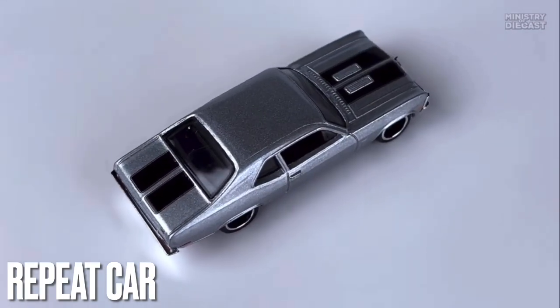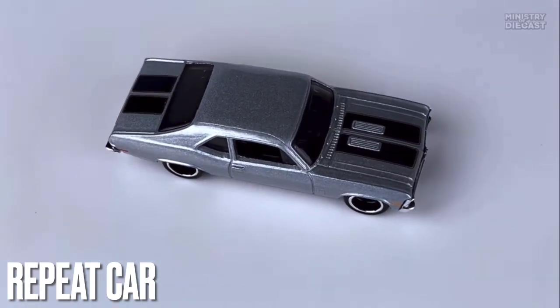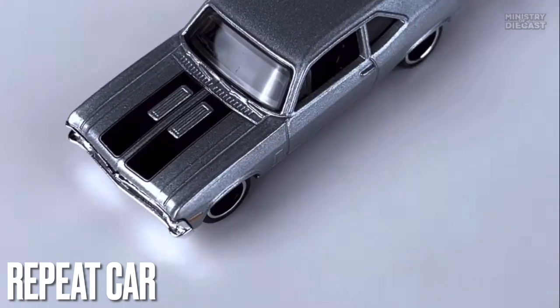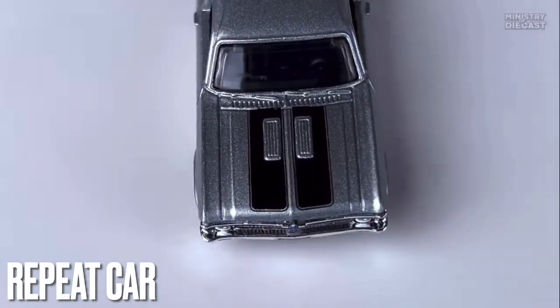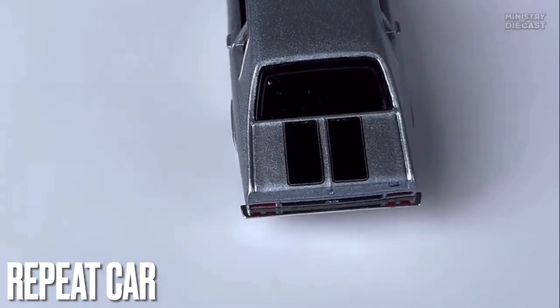It's done in this silver colour, does receive top tampo, side tampo, and rear tampo. It also does have a black interior, and does not feature any wing mirrors. It's rolling on what appear to be 5-spoke wheels, which receive a chrome lip. And the front bumper of this car, as well as the rear bumper, appear to be created through a separate piece of plastic.